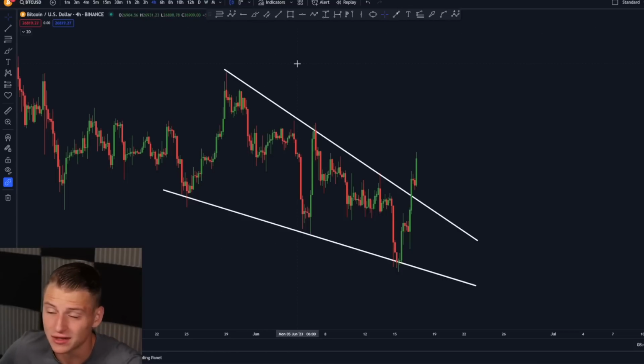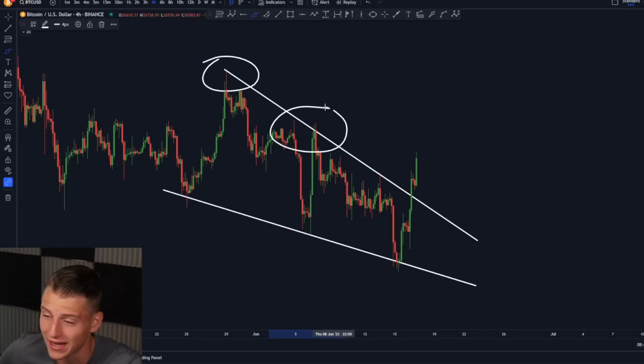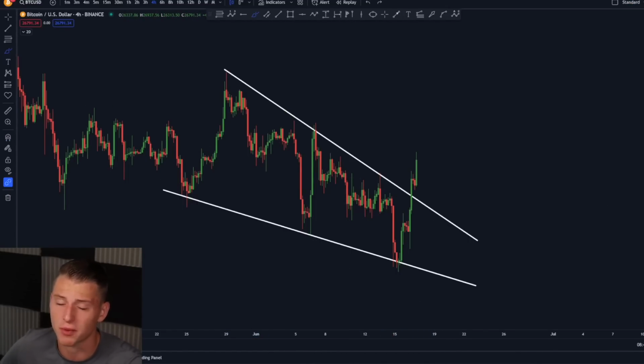We can also right now see that the 4 hourly falling wedge pattern broke bullish, and basically what is very important to be watching right now is that the downtrend for Bitcoin got broken, and right now we're finally seeing some bullish momentum getting generated for Bitcoin, which is of course lovely to be seeing.